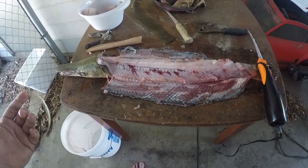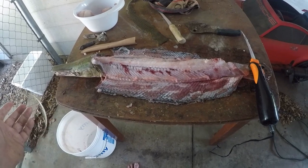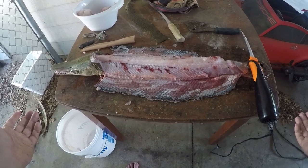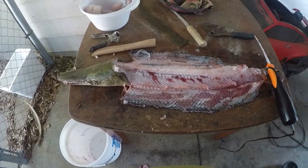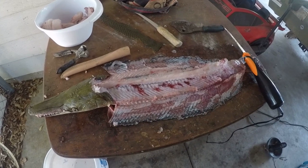So this fish was caught on hook and line, you know, fair chase, as some people call it. It's within Texas regulations. So I went ahead and kept it and I'm gonna make a decent meal out of it. Next is gonna be catfish.